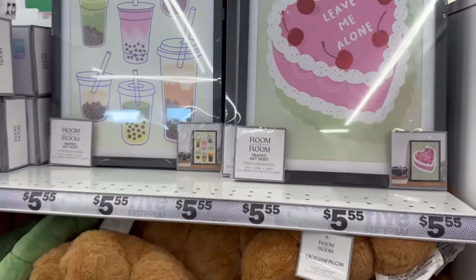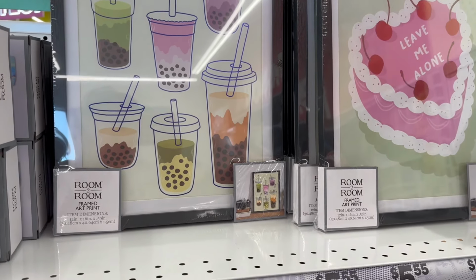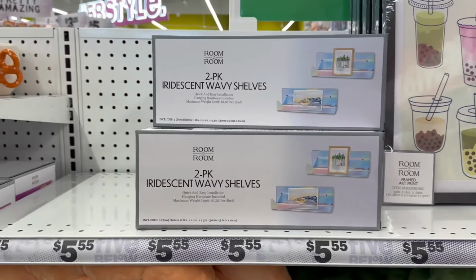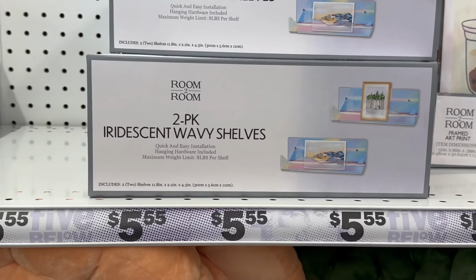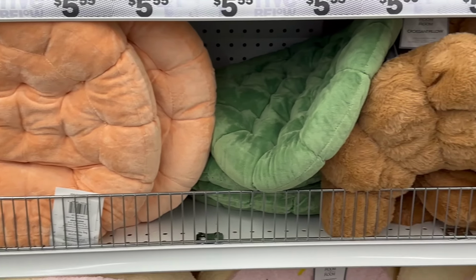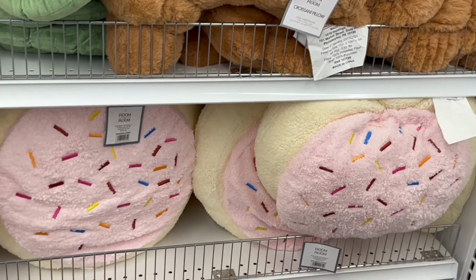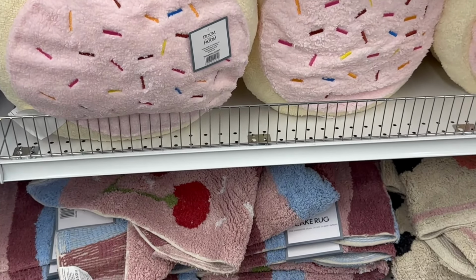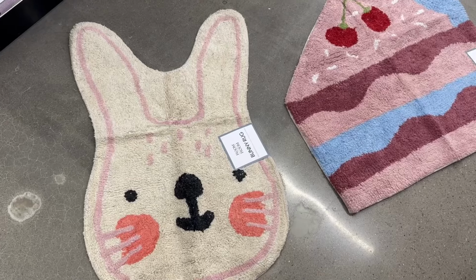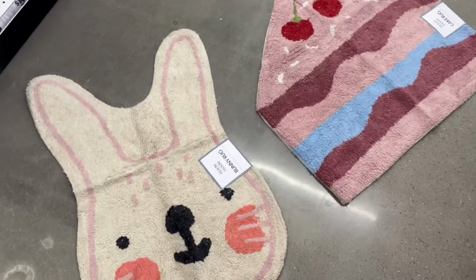Over here, you have some new room decorations, again by the Room to Room brand. Those pictures are really cute for $5.55. You have this 2-pack of iridescent wave shelves, also for $5.55. Then you have these sweet treat pillows, shaped like waffles, croissants, cookies, and you have these adorable rugs. And I believe those are those sugar cookies. Those are so cute. So here's the rugs. You got a bunny shaped one and a cake slice shaped one.